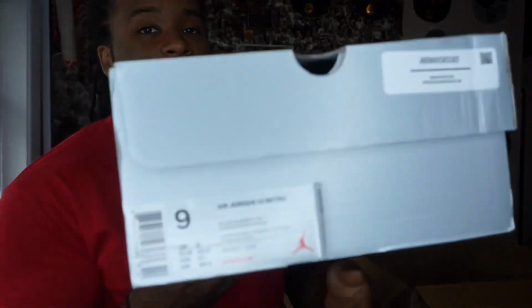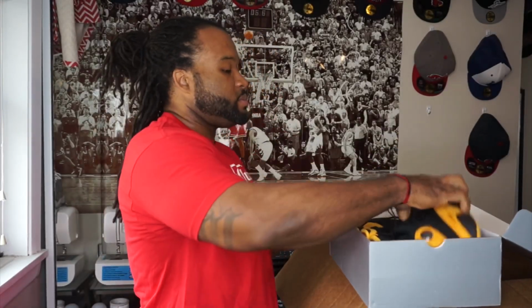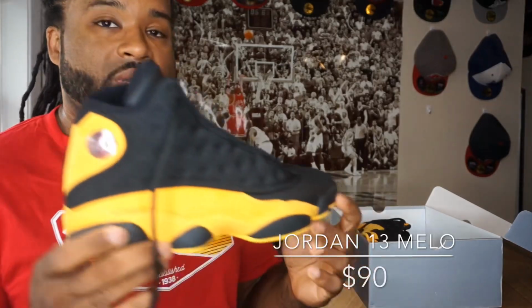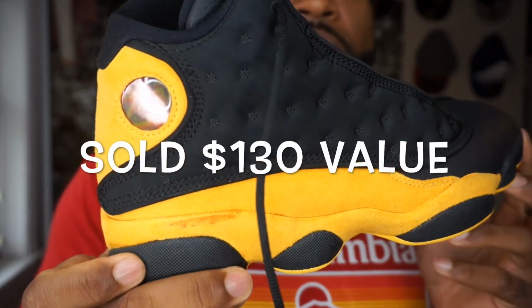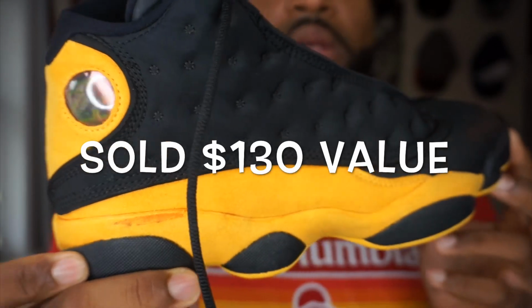Size 9 Jordan 13s. Mellow 13s. Never seen this shoe in person. I really hardly ever go to the mall, but I'm pretty sure these didn't sell out, because I was seeing them on Twitter. They got something right here. I'm not even sure that'll come out. That looks more like a deep scratch instead of a stain.